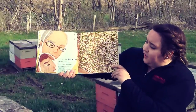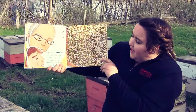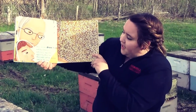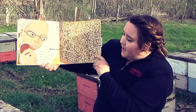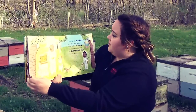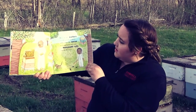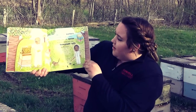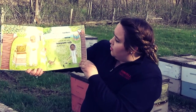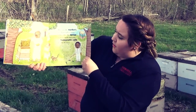Here are the drone bees with big bulging eyes and a large appetite supporting their size. They mate with the queen, added the Beeman. Here are the workers, tens of thousands or more, who gather nectar to bring back and store in honeycomb cells for the Beeman.